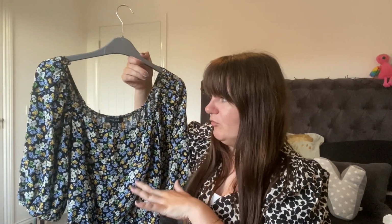I love a bit of black floral because I feel like there's colour in it, but there's also black, so it doesn't stand out, doesn't make me feel like I'm out of the crowd. I love colour, but I don't like attention on me.